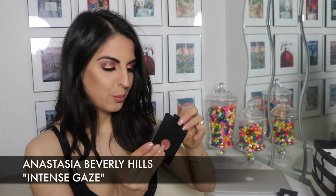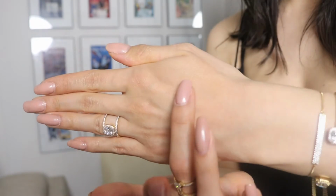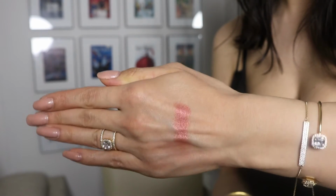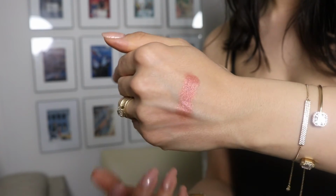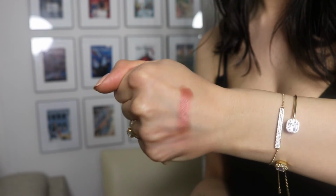So the next one is in the shade Intense Gaze, and this one is even prettier. This color is a little bit more of a mauvey pink color. It also has that sheen. Look at this, guys. This is one swatch. Isn't this amazing? It is kind of similar to the color before, but it is a little bit more pink and a little bit more mauvey. It definitely has a little bit more depth, and I really like it. And you guys, the consistency, you can literally use these eyeshadows without any Fix Plus. You don't even have to wet your brush because that's how insanely pigmented they come off. I love them.